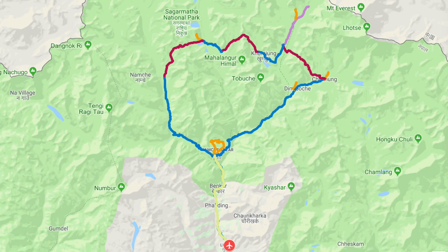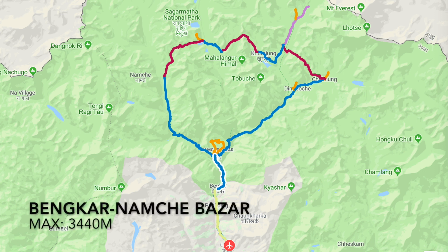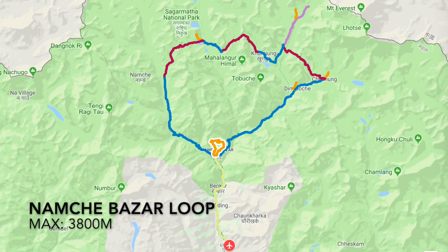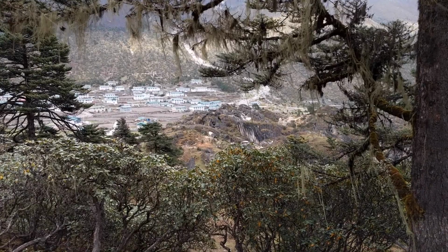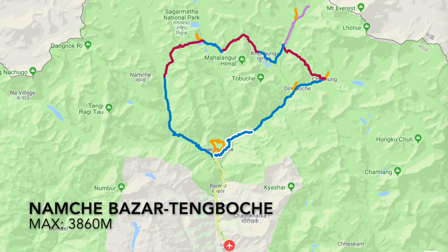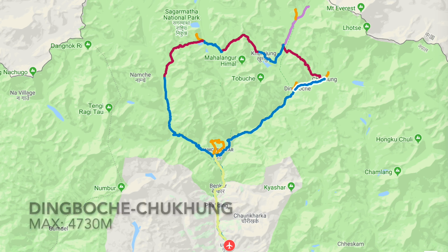So this is a map of the whole trek. The passes are marked in red at the top, and you start at the bottom at Lukla Airport. On the first day we slept in a town called Bangkar. Then we made it to Namche Bazaar. On day 3 we did an acclimatization hike above Namche. Then you start heading into higher altitude, first to Tengboche, then Dingboche, and then Chukung.